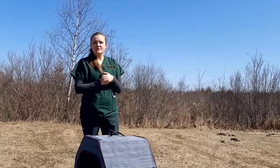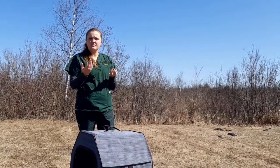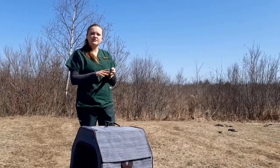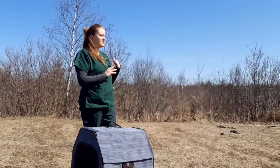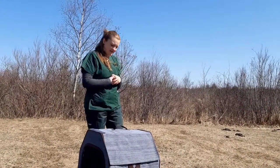The important thing before we release them is that we're away from any major roads, any big human built-up areas, and somewhere where there's clearings for him to be able to hunt rodents, and still places for him to perch to get away from any other predators or wildlife. So, here we go.